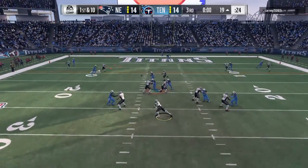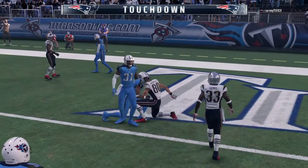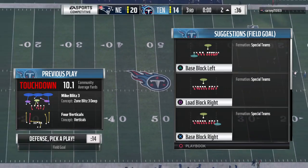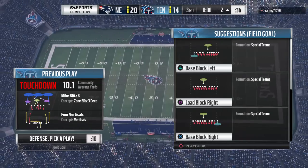Brady now on first down. And it's caught. And he's in. Touchdown, Patriots. Danny Amendola from 19 yards away. And the Patriots have moved out in front.